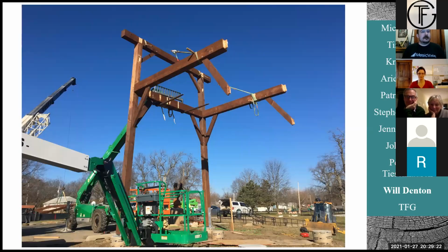This is a raising we just did recently in Chillicothe, Illinois, on the Illinois River. About 10 feet behind where this photo was taken is the Illinois River. And so this was a tower we built for the city of Chillicothe to view the eagle population. It's an eagle observatory. Next slide.